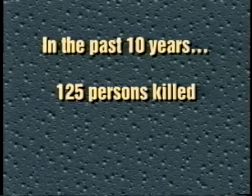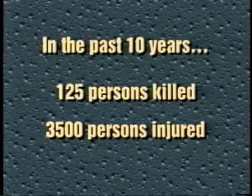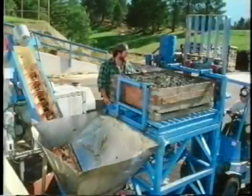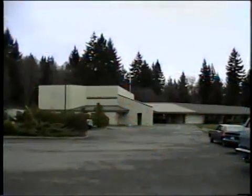During the last 10 years, 125 persons have been killed and over 3,500 have been critically injured in thousands of devastating boiler and pressure vessel explosions. Accidents take place in factories and power generation stations, in mines, farms and ice arenas, and in schools and hospitals. Can these accidents and tragic deaths and injuries be prevented?